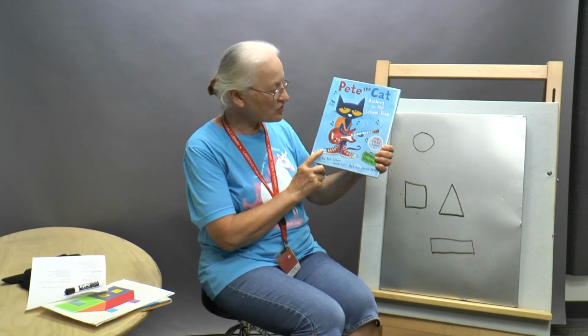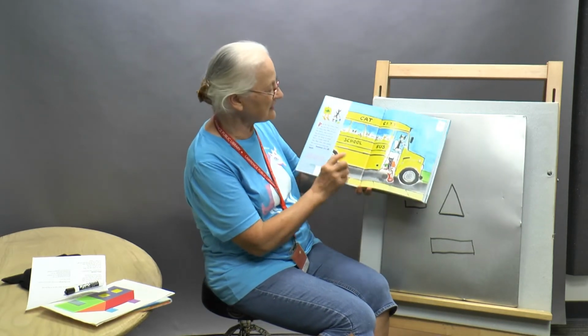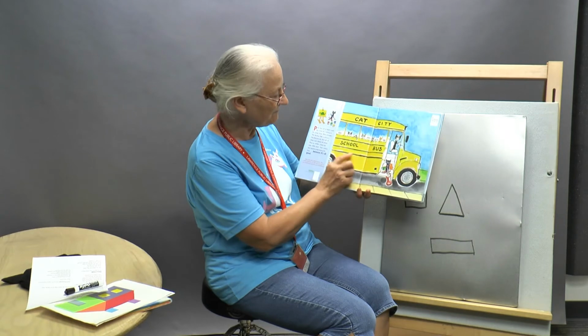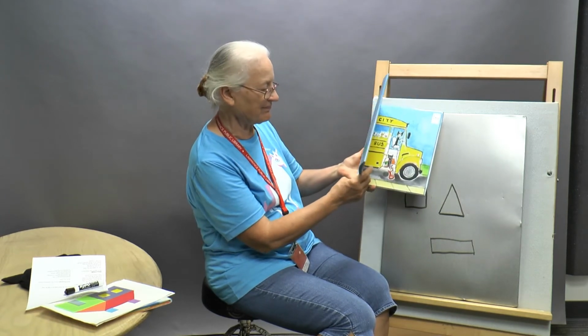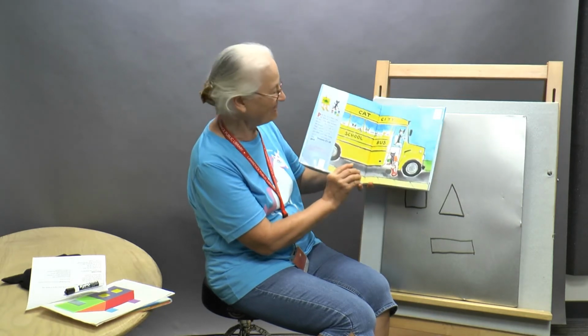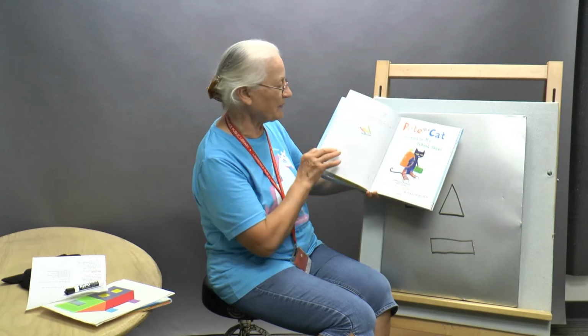Well, our last story, it's your favorite, my favorite, Pete the cat. He's rocking in his school shoes, and so help Pete go to school and help Pete find out where he's going each time. Maybe he's going to the playground or maybe he's going to the lunchroom. You can help Pete. Here's the school bus. And Pete the cat, and this is by Eric Litwin. Art by James Dean. So here's Pete the cat. He's on the school bus.